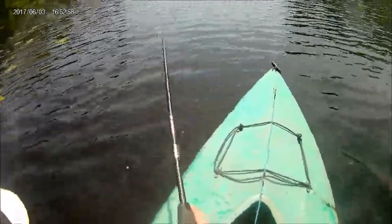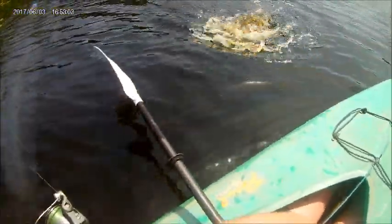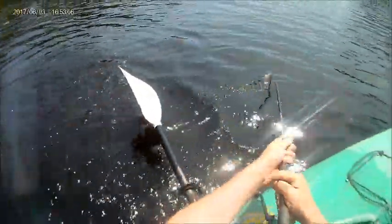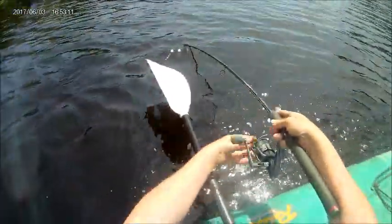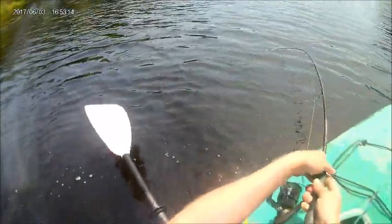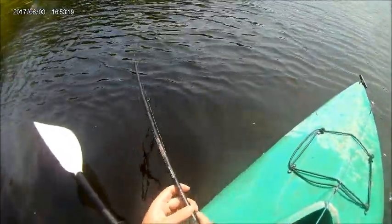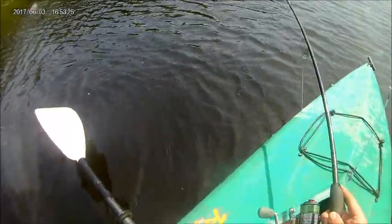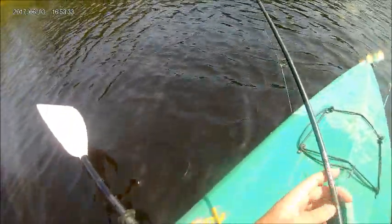And this was an absolute fiasco. And I'm glad the hook didn't go into my skin and just went into the shirt. But just keep watching ahead for the action that happens. That sucker just rocked it. There's one up here.